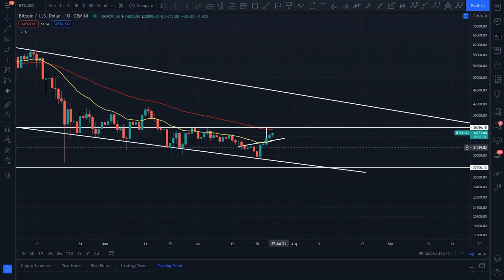It's looking relatively healthy, but do expect a level of rejection just there and potentially come down and create a kind of swing low. Even just a retest of this level of resistance, a back test of support, we could see that, and that could be your bottom. So yeah, that's basically Bitcoin.